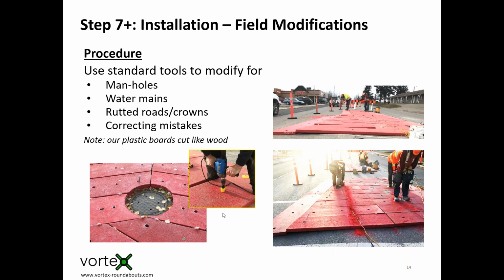If you ever need to cut a board to a different size, you can use hole saws to drill new holes for plugs, fairly simple. And then this one in the lower right, this road had a high, heavy traffic load, 200 trucks a day, and they had huge ruts in it, and so it created a really steep peak, and we had to just cut down the center, create a new hole there, and we were able to recover from that kind of unforeseen issue.